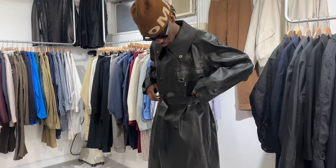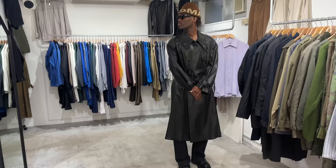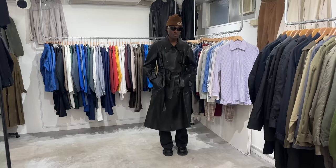Okay, this jacket is cool itself, but I've never seen someone pull it off so well. Dude! Because we all tried this last time. You literally look like you came out of a fashion show, man. That's dope.